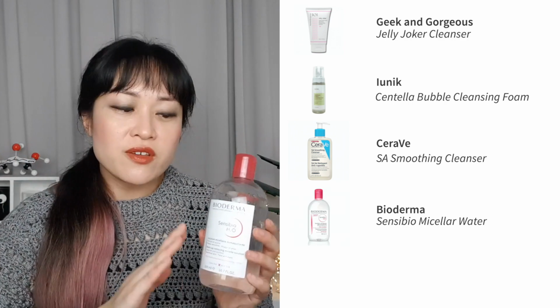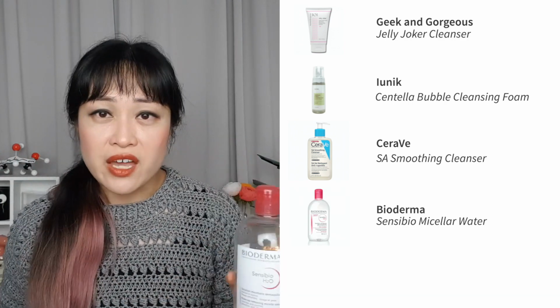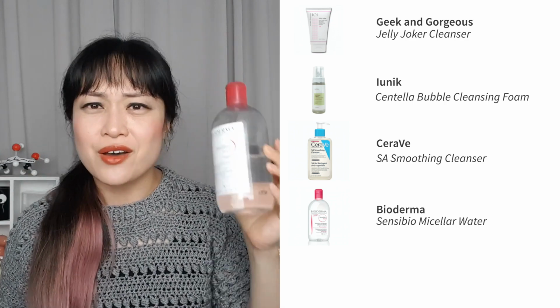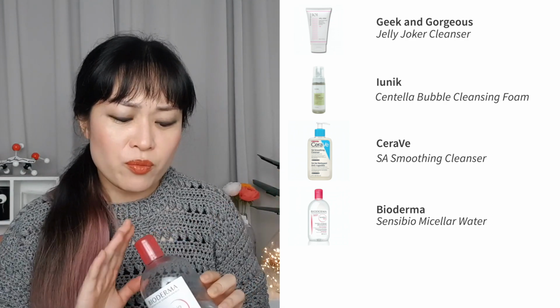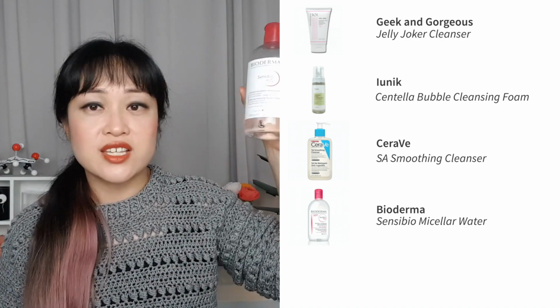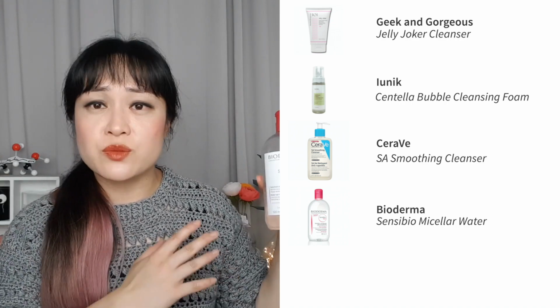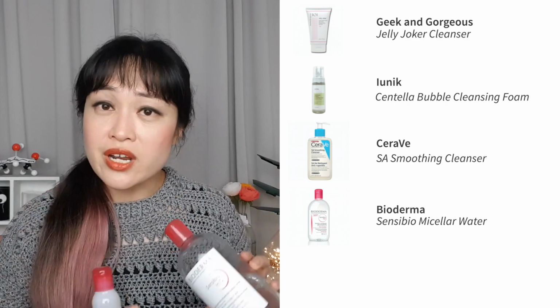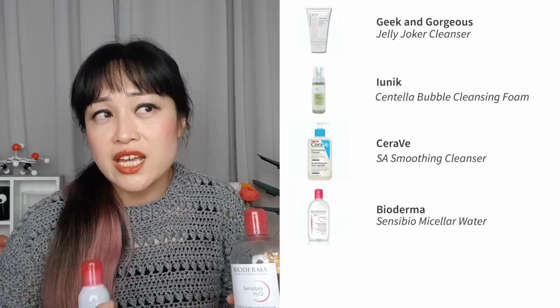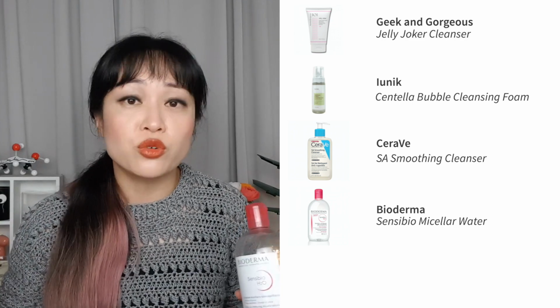So the Bioderma Sense of Bio Micellar Water is my favorite. I think I've gone through maybe 3 bottles and this one is half done. I've raved about this a whole bunch before. So pretty much anytime I'm washing my face outside of the shower, this is it. And I end up using this probably most nights. You don't have to rinse it afterwards. It was specifically designed for people who are in places where the tap water is not good for their skin.